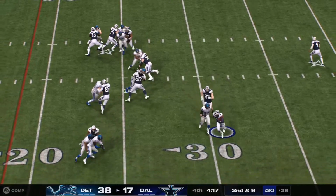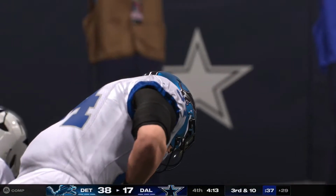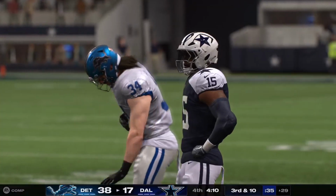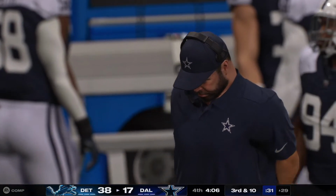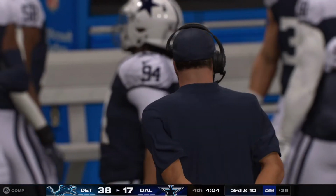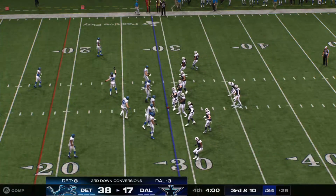Again, it's Elliott. And he went nowhere. He'll lose yardage back to the 29. It's a loss of a yard, so it's back to 3rd and 10. I like the strategy. Extra tight ends, extra beef. They want to run the football, but that means they probably want to run it inside. If you get strung out on the perimeter, you're in peril.